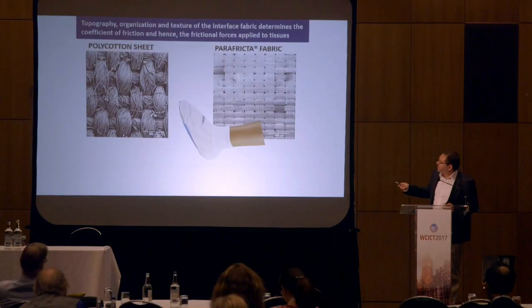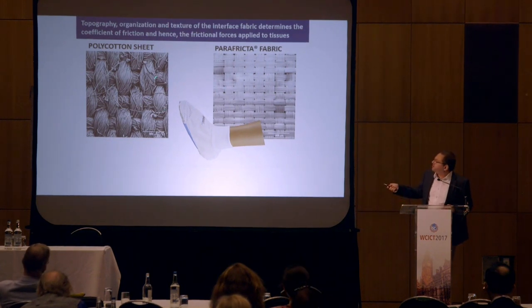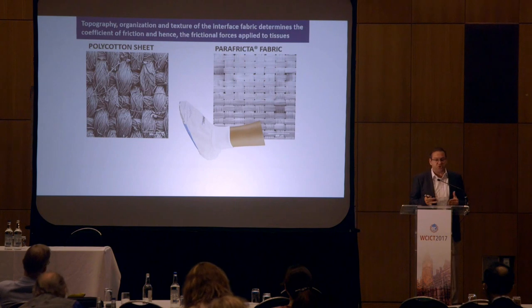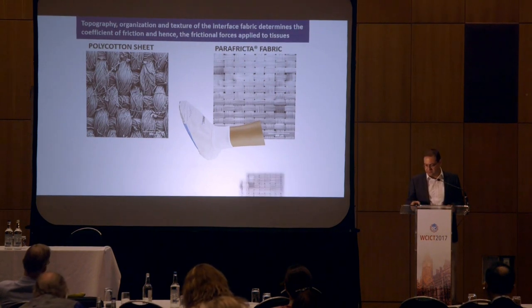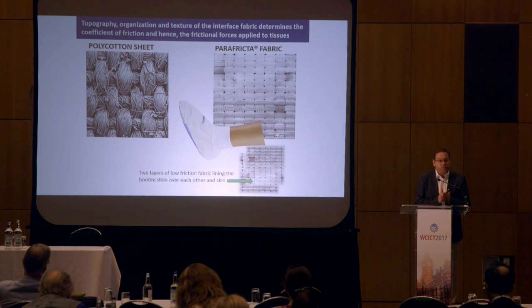And again, it's all about the topography of the materials. So if this is a standard fabric, and you can see the rough topography in microscopy, of course, this is a much smarter material with controlled topography properties that are designed to minimize friction. And by putting two of these layers together so that they slide against each other, they basically absorb the frictional forces, preventing most of them to be transferred inwards to the body.